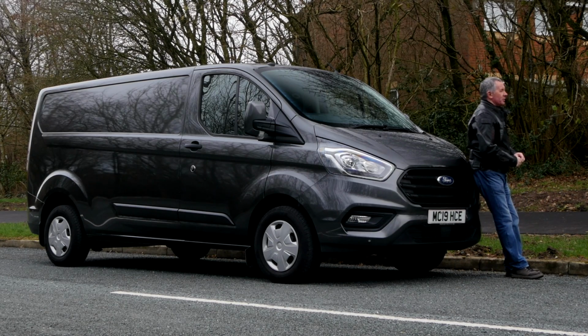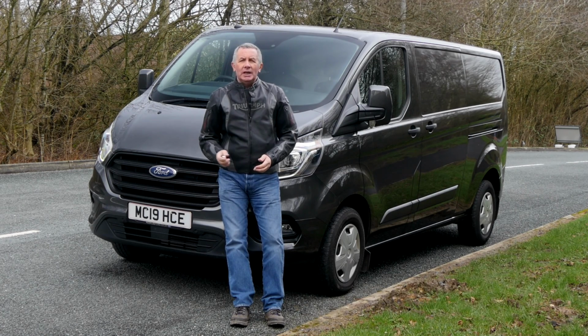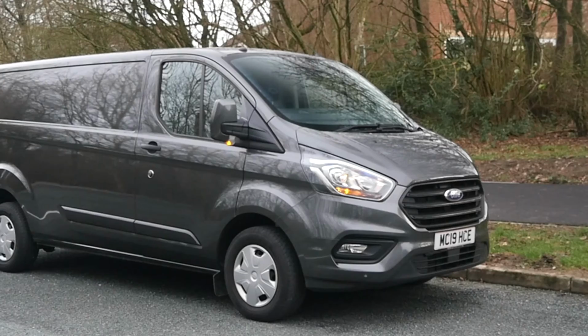Hi, my name is Barry Crampton. Today I'm going to show you around our Ford Transit long wheelbase custom. Then I'll take you for a ride in it, but first I'll tell you a little bit more about it.